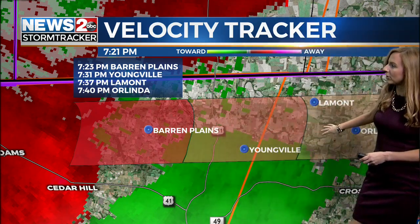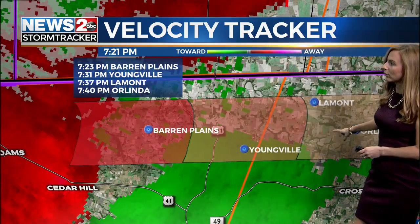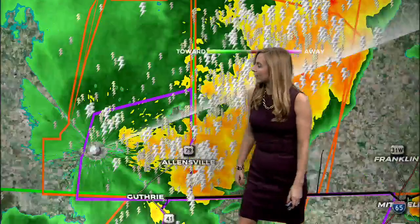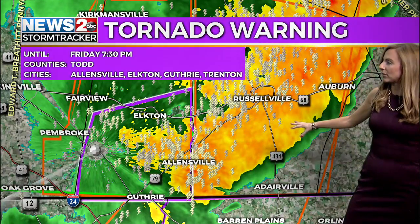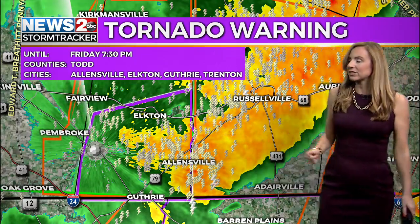All this, if it continues east, is going to cross over some of the highways there, 431, and then it looks like it would be headed towards Orlinda. Cross Plains might be in the path. It's just really north of Cedar Hill here where that rotation really is. And this tornado warned storm in Todd County doesn't look like it's going to be extended into Simpson and Logan County, which is great news, but it is still warned until 7:30, and they have not dropped that tornado warning just yet.